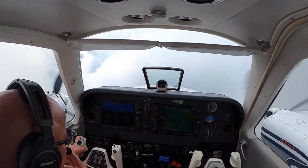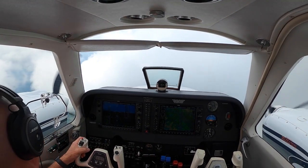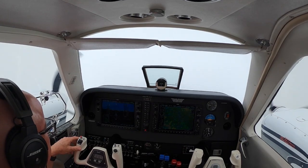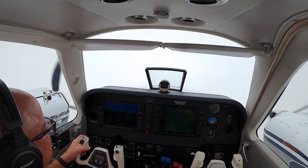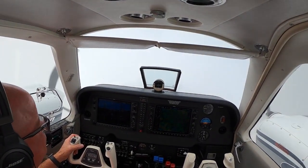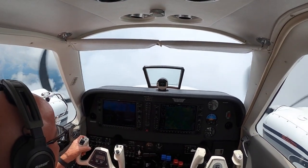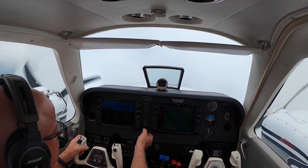Greensboro approach, 683 Delta Delta is at 4,000 with Bravo, and we'd like 3,000 if we can get it. We're right in the bases at 4. Number 683 Delta Delta, Greensboro altimeter 29.98. Expect runway 23 left. I'll have that for you in about 10 miles. Turn 10 degrees right, vectors for final. 29.98, 10 right, 3 Delta Delta.